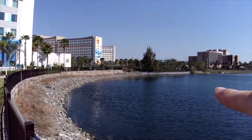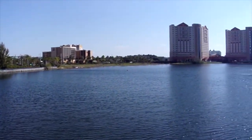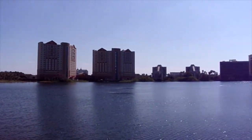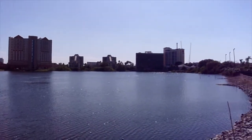Directly right over there, this used to be part of Wet n Wild at one point. It's a nice view from over here.